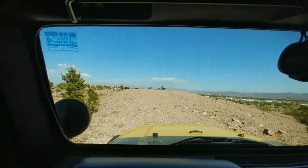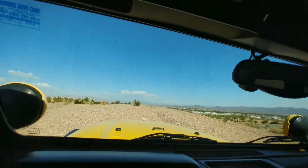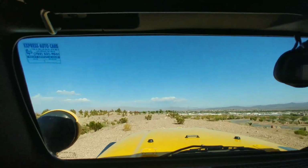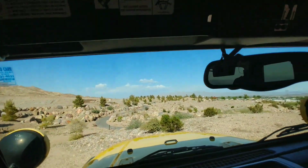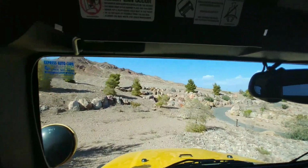But you know, the nice thing about this kind of vehicle, you can get to where you have a view. Here's all of Boulder City right there. Boulder Dam's over that way. And just a pretty place to be. You wouldn't get here in something without this kind of four-wheel drive capability, now would you?